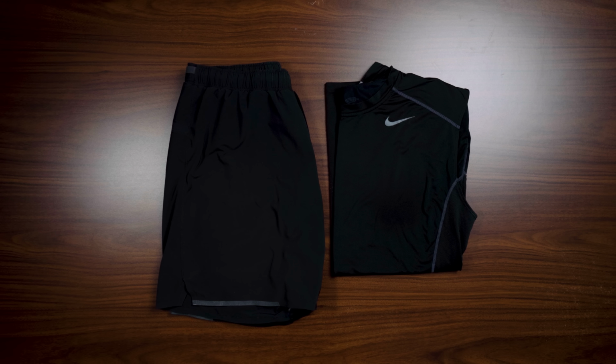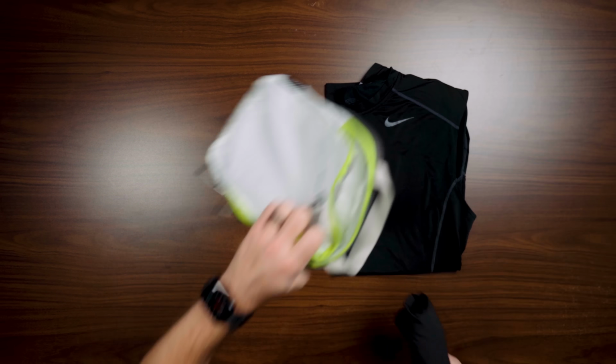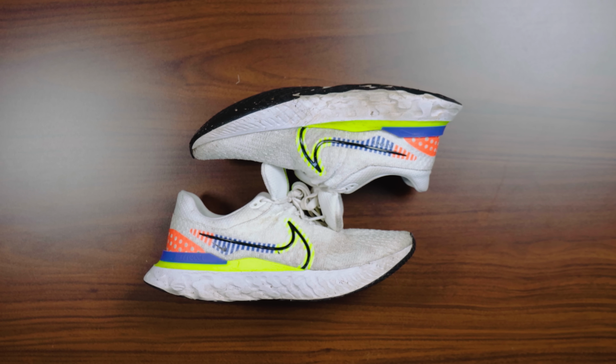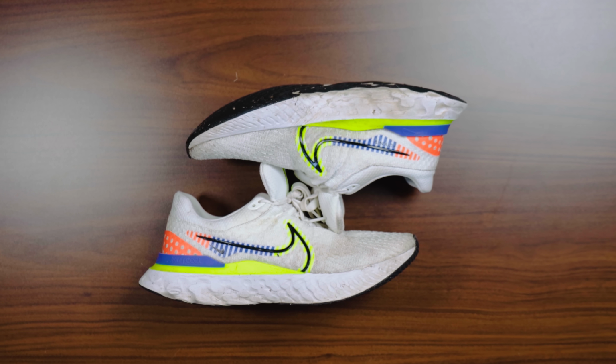Workout gear, I brought a pair of workout shorts that could double as swim trunks if needed, and a workout shirt. And I packed them in their own separate packing cube in case they ever got sweaty. I'm a runner, so I always pack a pair of running shoes. It's one of my favorite ways to explore a new place. These are a little louder than I normally travel with color-wise, but they're my current pair.